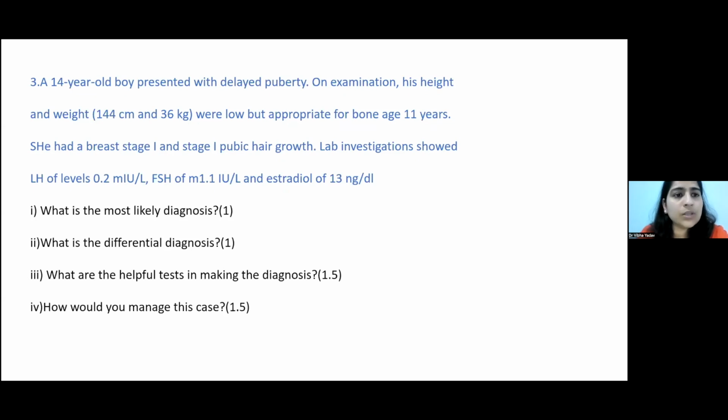We had this 14-year-old girl. On examination, her height was 144 and weight 36. Both were low, but appropriate for a bone age of 11 years. She had breast stage 1 and stage 1 pubic hair growth. Lab investigation showed an LH of 0.2 and an FSH of 1.1 with an estradiol of 30 nanogram per day. So what is the most likely diagnosis?